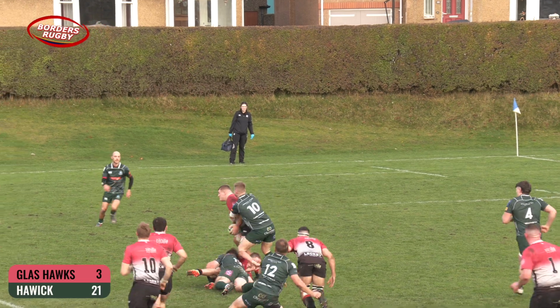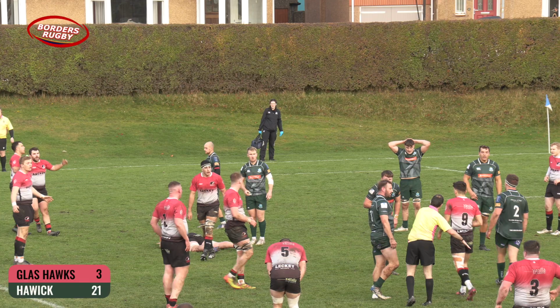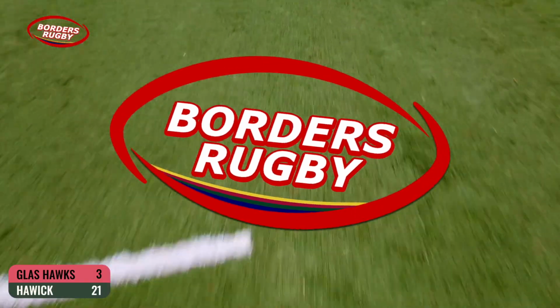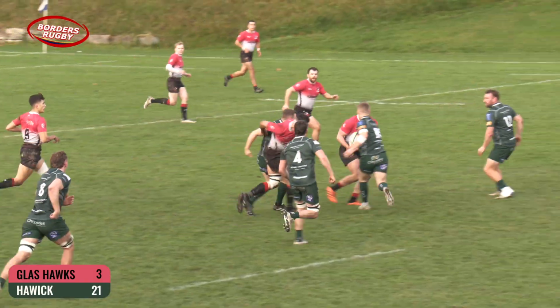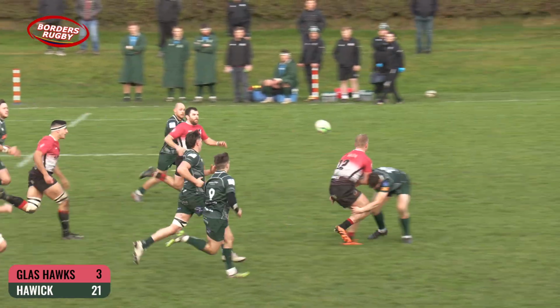Offside advantage coming, you may have heard, for the Hawks. And they've tried to release the hands there. Stephen Leckie had Kyle Brunton had strayed offside, and they've gone from their own 22 to the Hawks 22, and that is by far and away their most promising play of the game so far.